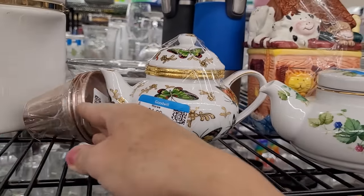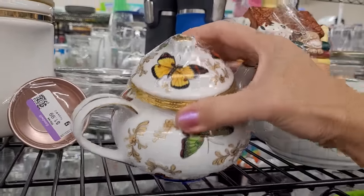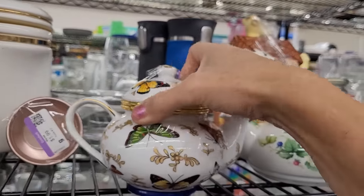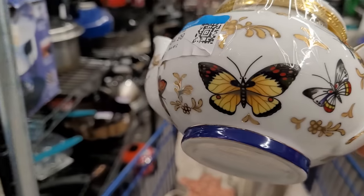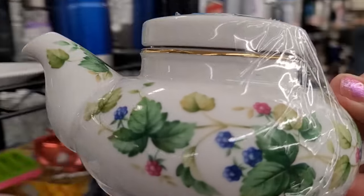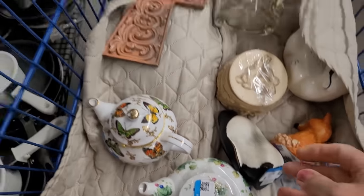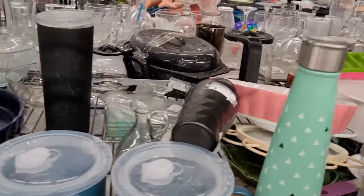Look at this. It has a trinket box closure up here. Lots of lovely butterflies. Beautiful piece. This is Formalities by Baum Brothers. I think we will get both of these, $5 a piece. Carefully into the cart they go. It's great to have my reusable shopping bags underneath the blanket to provide some extra cushioning there. This one will go in too. And we'll keep going to see what else we can find here.